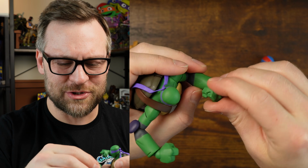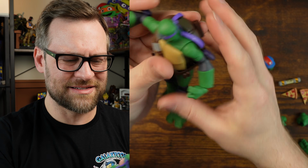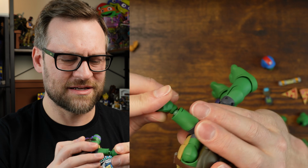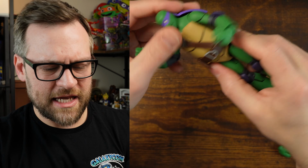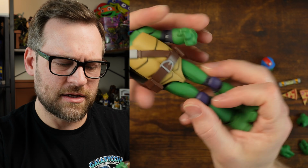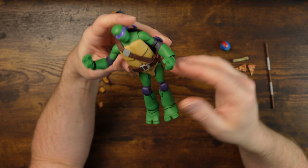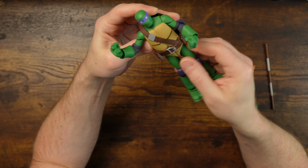So you get these really stupid little peg ball joint things that, yeah, it's not gonna look great unless you really push the wrist into an angle like that and kind of help. I don't know. That's stupid. There is an articulation piece in the middle of the body, but what are you gonna get out of that? You get a little bit of leaning. You don't really get anything else. So I don't know why you would do that. It's better than not having it, I guess.